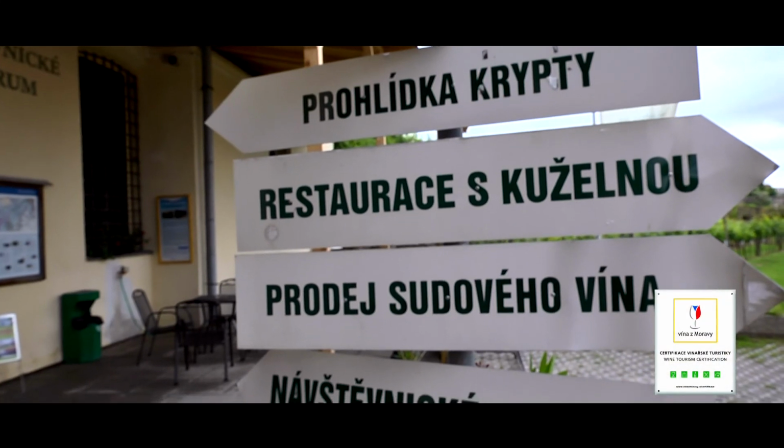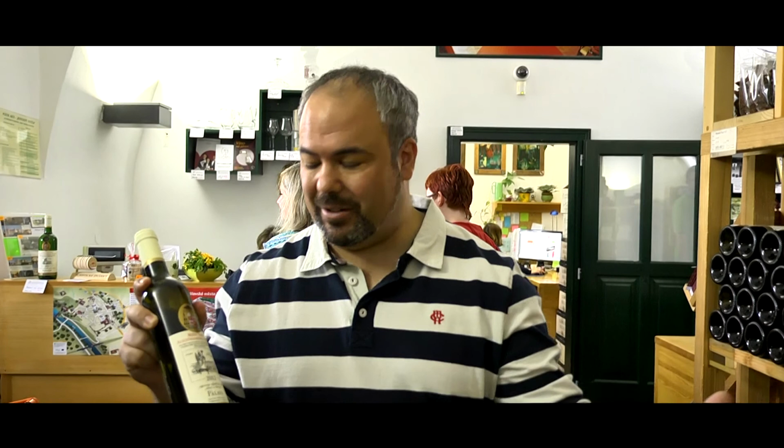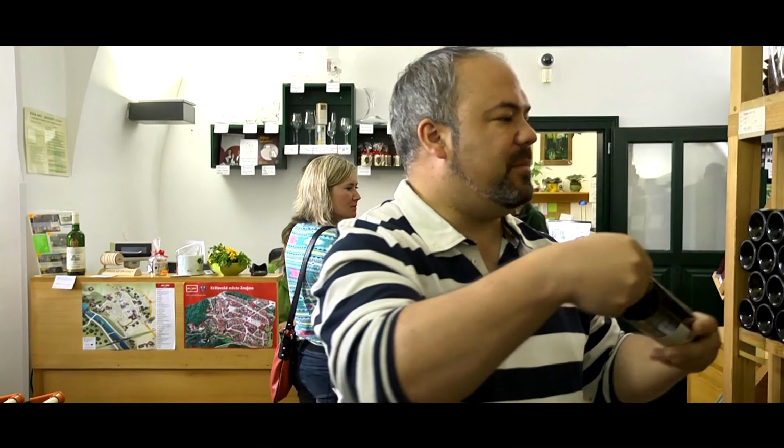One of the best ways that someone can remember your winery experience is for them to buy a bottle from you with your brand on the label. And one of the great things about Czech Republic, if I'm coming from America or Australia, is that you have these wonderful varieties that are grown only here, such as Palava, for example, a very typical variety from the Czech Republic.